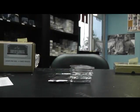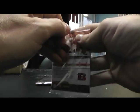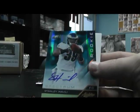Alrighty, game on. 2011 Absolute. We have Vernon Davis Spectrum, numbered to 25, Terrell Owens, Santana Moss, and Stanley Havili autograph, $2.99.